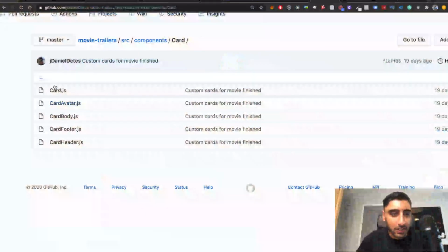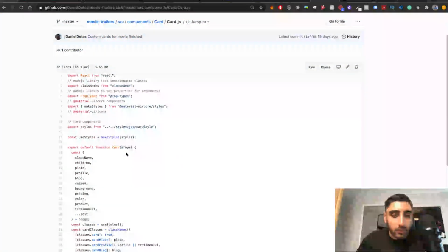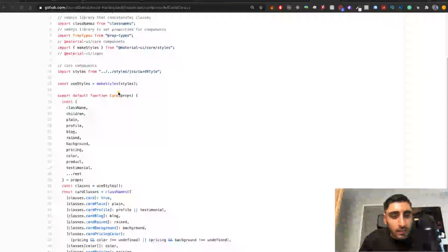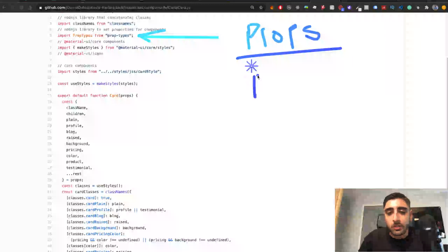Let's check out one of the components. Here we have an example of the component. Firstly, very nice to see that they are actually using a bunch of hooks. Here we have a hook. Here we have prop types, which is really nice. The prop types, if you guys don't know, enforce what a prop should be. Imagine you had a bunch of props coming into your app. Here you would say what the type of the prop was, whether it was a number or whether it was a string.